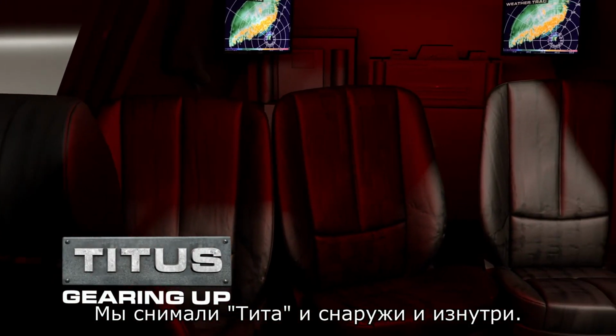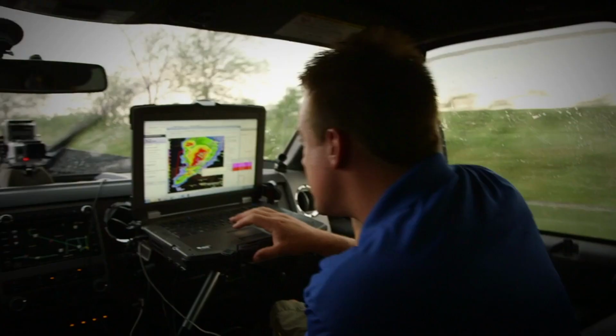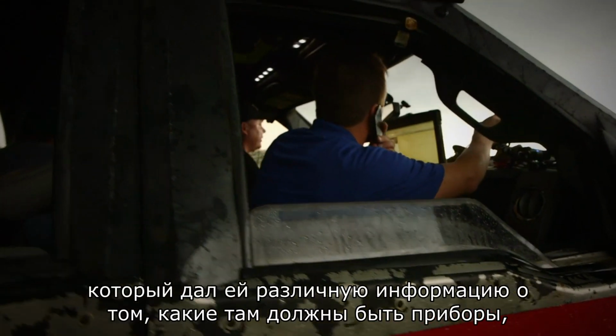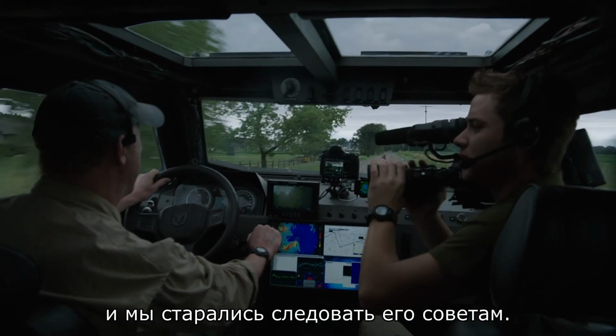The Titus is shot as much from the inside as it is from the outside. So our set decorator, Brana Rosenfeld, met with one of the premier storm chasing scientists who gave her all the information on what kind of gear would be in there. And so we tried to follow that as closely as possible.